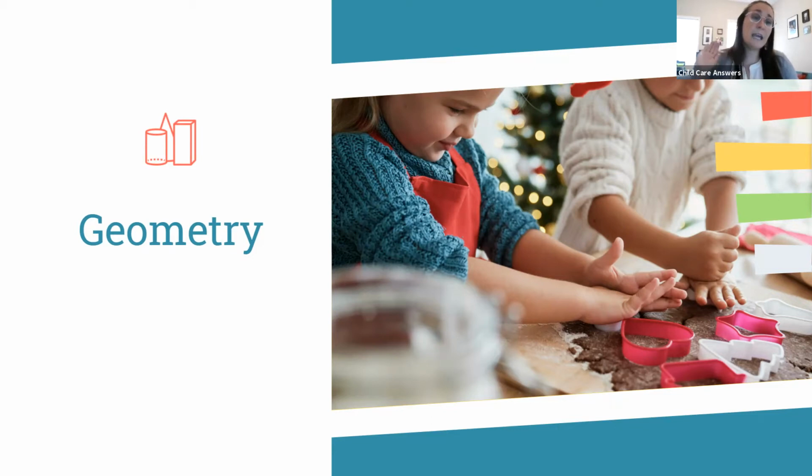So like if you take a square and a square and you put it together, you're going to get a rectangle, or maybe a triangle and a triangle, you might get a square depending on the shape of the triangle. Also, geometry is about using positional words. So above, below, to the side.